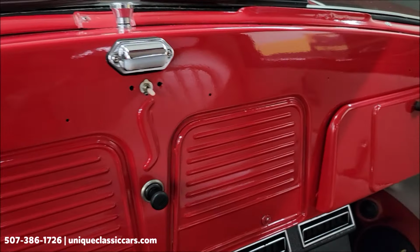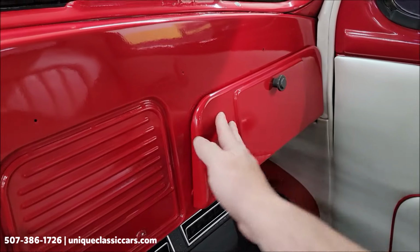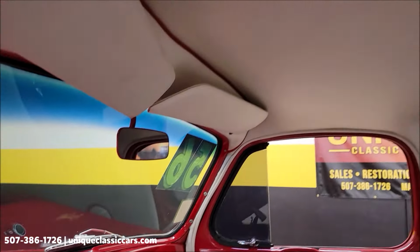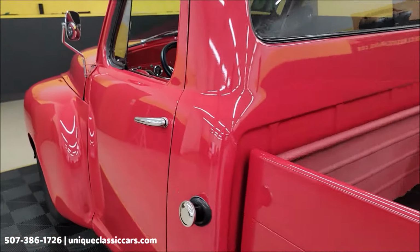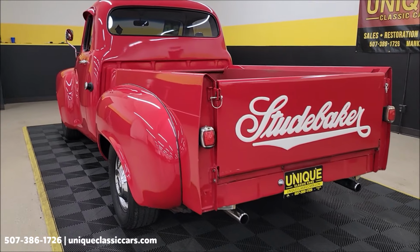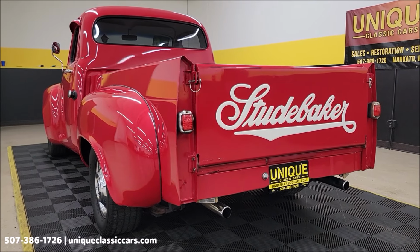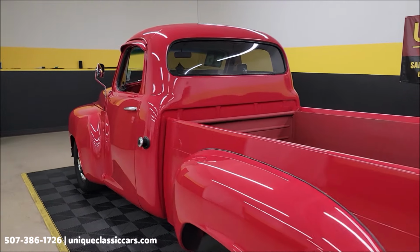Vents for the AC and AC controls down here. And again, I mentioned there was an Alpine stereo system in the glove box. Speakers built into the kick panels. Door closes nicely. Let's take a listen. Nothing crazy over the top on the exhaust, just a nice little rumble.